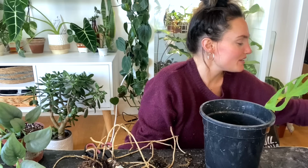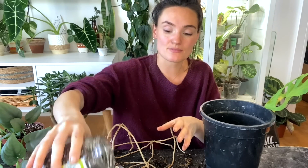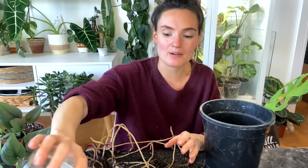So don't think about things in the same way that I did. Don't think of them as just fancy stakes for your plants to keep them upright. Really look at the benefits of them and really think about what they can do for your plants if you use them in the right way.